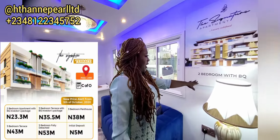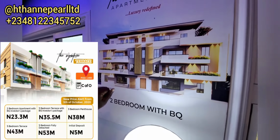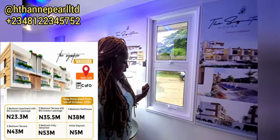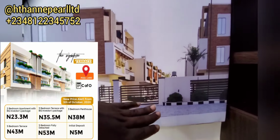So we have the 2-bedroom with BQ. You can see it for yourself. We have the one at 23.3 million. We have the 38 million naira one, that's a 3-bedroom penthouse. And right here, this is going to be the entrance to the place. This particular estate, Signature Terrace, this is going to be the entrance.